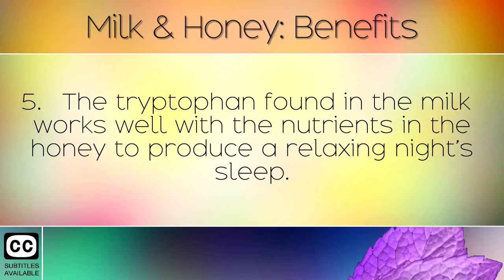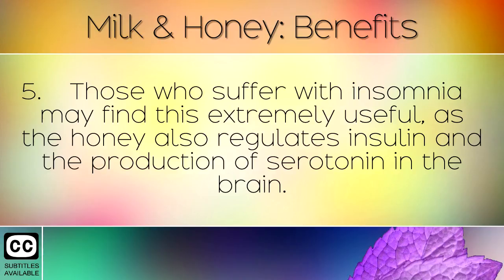5. The tryptophan found in the milk works well with the nutrients in the honey to produce a relaxing night's sleep. Those who suffer with insomnia may find this extremely useful, as the honey also regulates insulin and the production of serotonin in the brain.